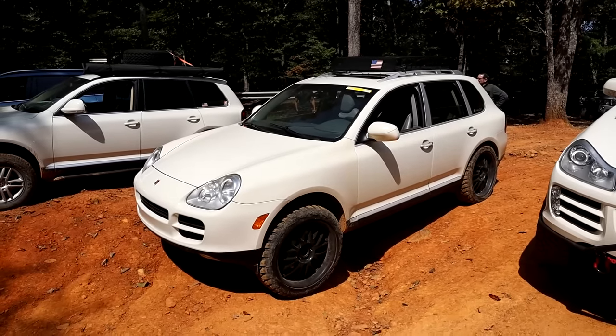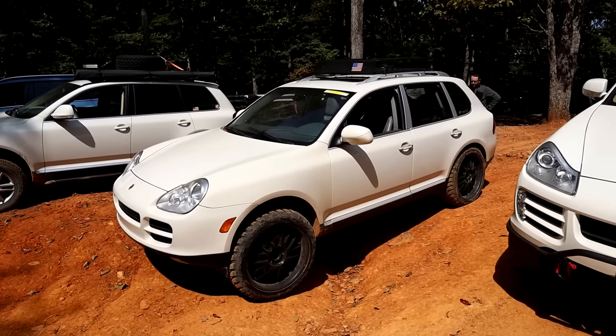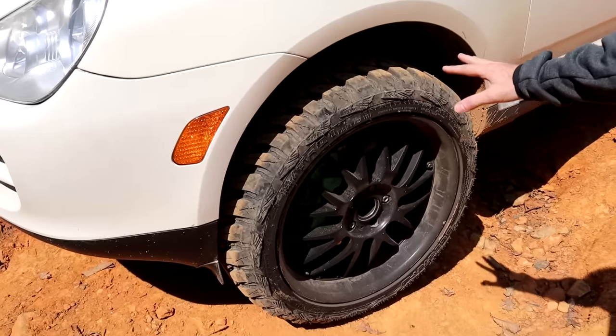This is a Cayenne 1. He's 100% stock, just like us. He's got kind of bigger wheels and a little bit less rubber, but he does have mud terrain tires on there. This is probably our closest person in terms of how capable his vehicle is versus ours.